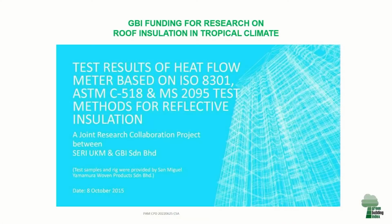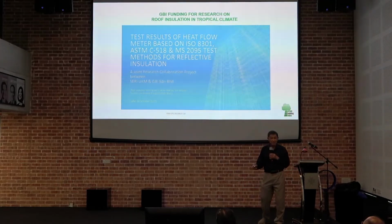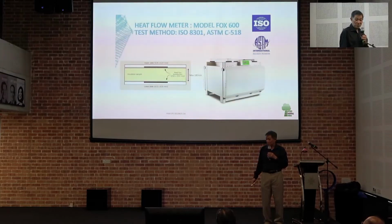From 2010 to 2015, about around 2015, that's where the Green Building Index started to fund the research. This one is done by UKM. UKM have a research unit, which GBI funded to do research on reflective insulation and also look at how much heat actually goes in through the roof. Okay, so this is some of the things that they funded.